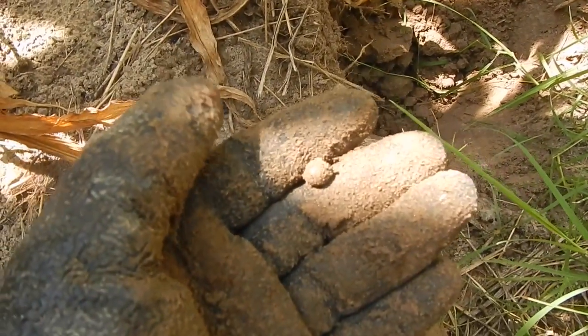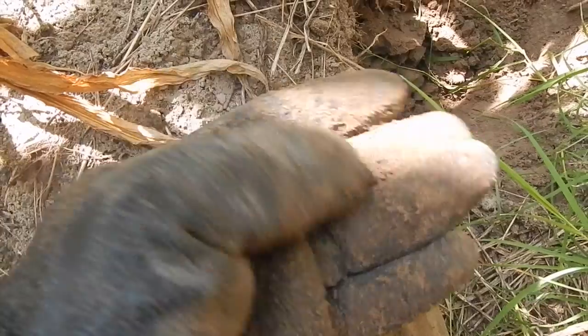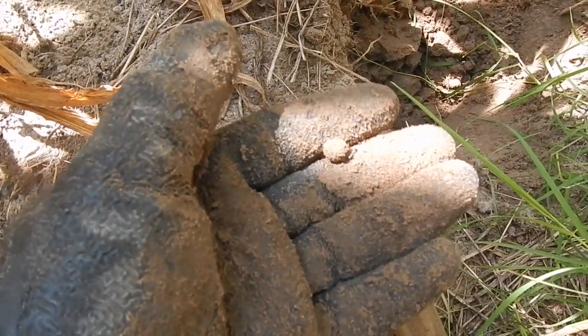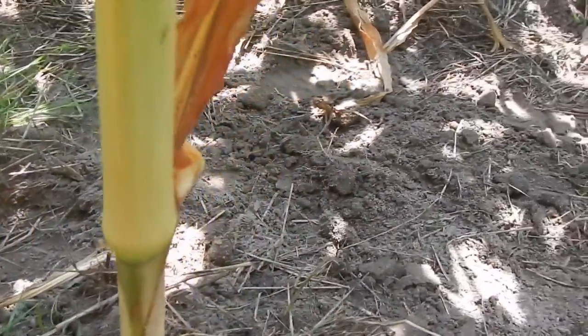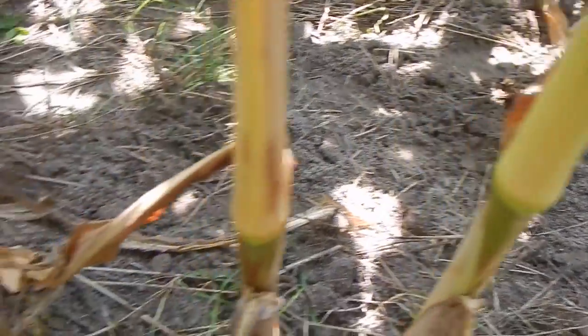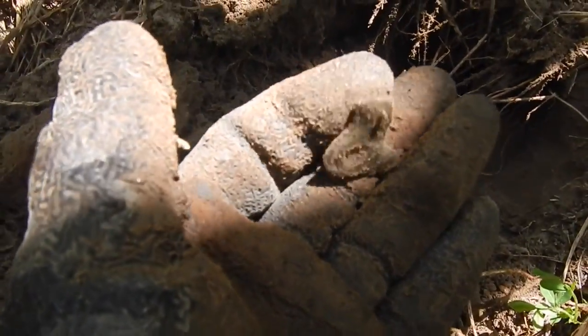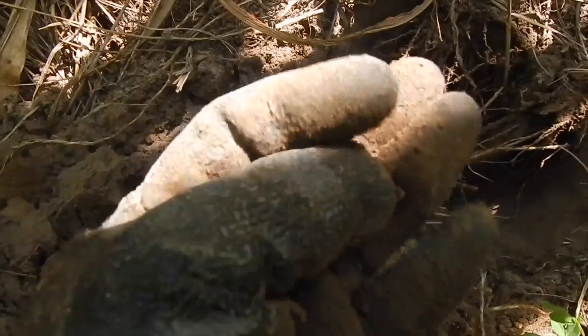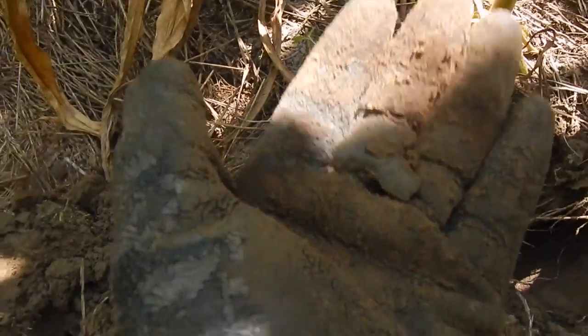Finding quite a few of these lead balls out here. I don't know if that's a buckshot ball or a pistol ball. It's too big for modern buckshot, so it's got good patina on there too. Alright, on that other row where I dug something I thought was a piece of a trigger guard, and then on the other side of this corn, it's another piece, but I don't think it's a trigger guard now. It could be the side piece of a musket. Not sure.